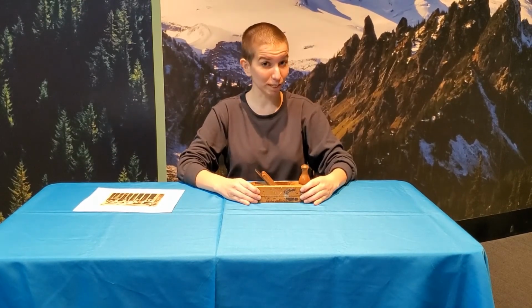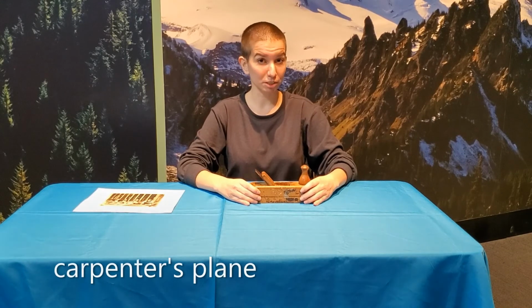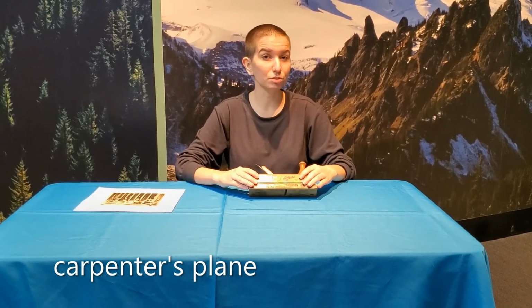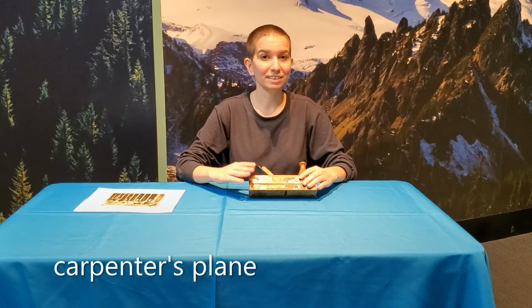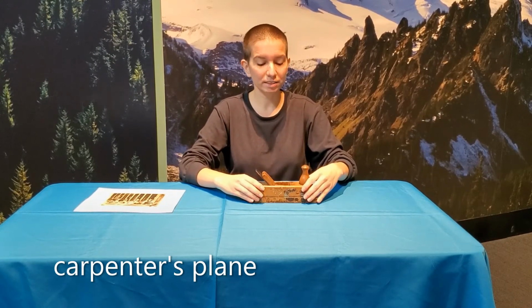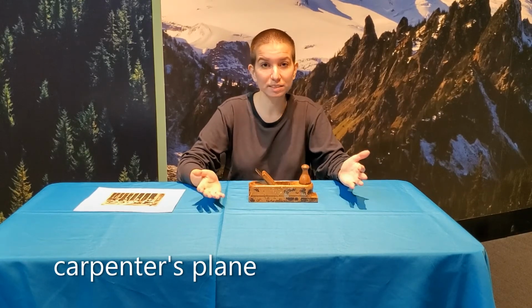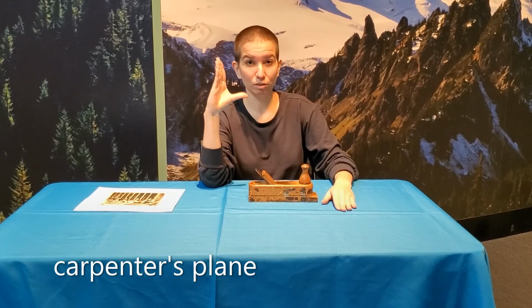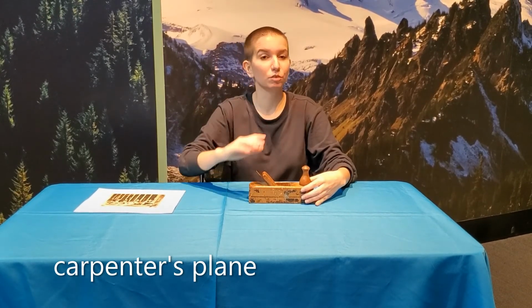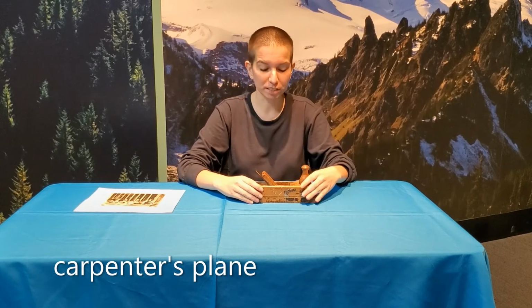So it is a woodworking tool, and it's called a carpenter's plane. And carpenter's planes are used to smooth and shape the surfaces of wood. Flat-bottomed planes, like this one, are used to straighten and kind of make the edges perfect or level pieces of wood. And there are also different kinds of planes, like ones with right angles that are used for making kind of corners, and ones that are convex or curved like the outside of a ball that are used for different purposes.